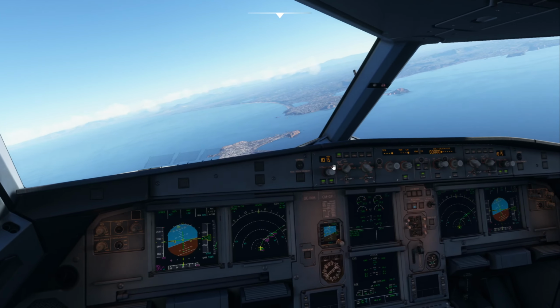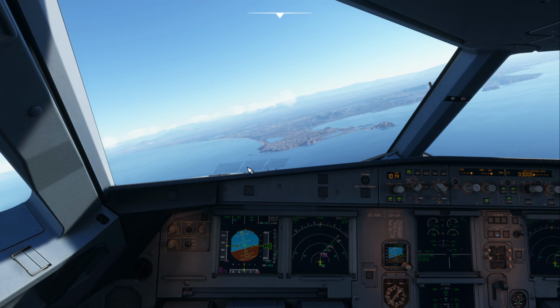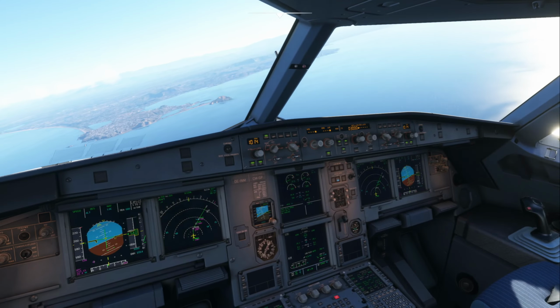Actually going to arm the second autopilot for approach already, so there we go. So the glide path's just come up there, so we'll just stay on the profile, which keeps us slightly below the glide path, which is actually perfect. As expected. Got a 30 degree intercept heading right now, 40 degrees almost. That's the plane just adjusting.